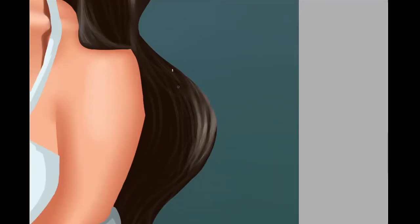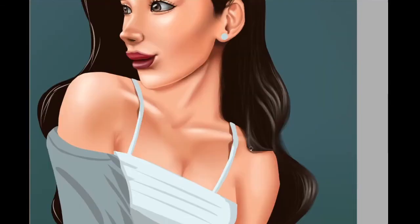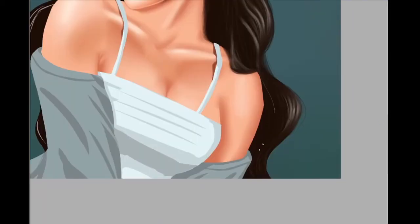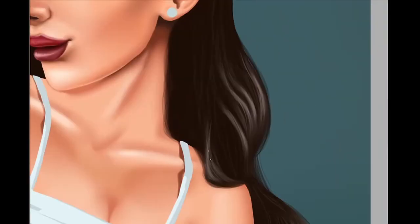But yeah, I love how the hair came out with the little highlights in different parts of the hair, the different curves, and how it's in and out, the waves of her hair. I really like it. I love how the hair came out.